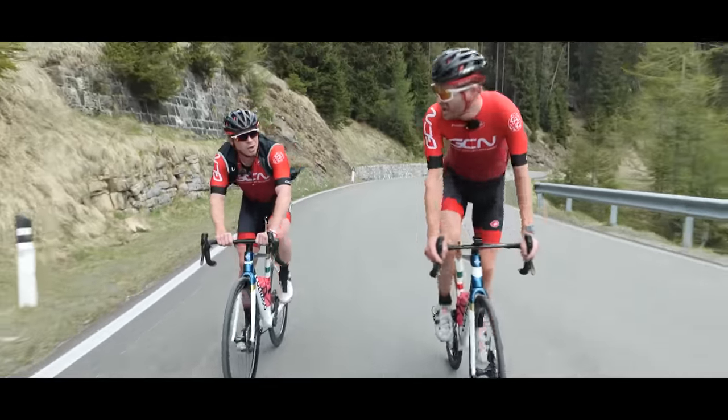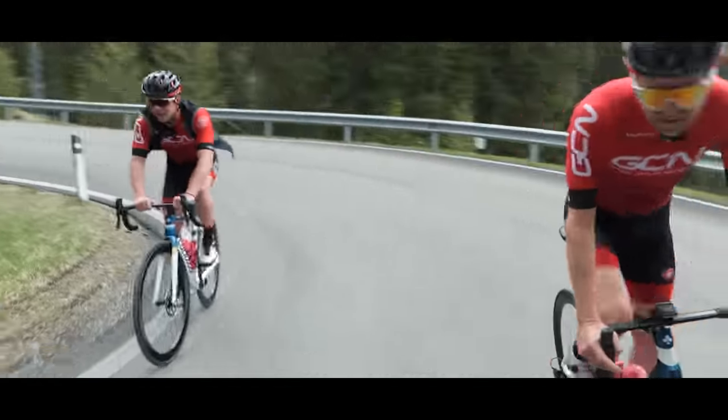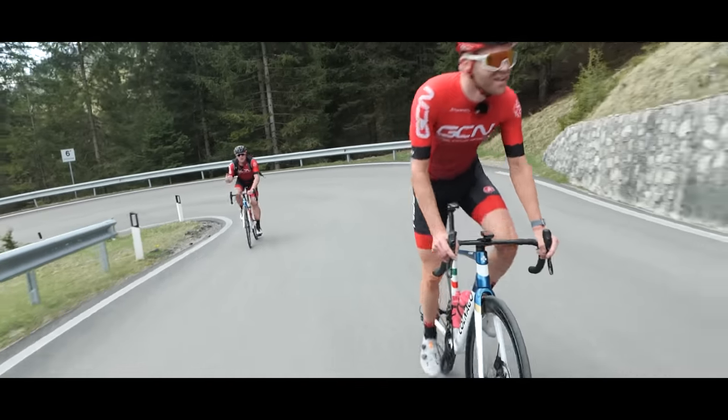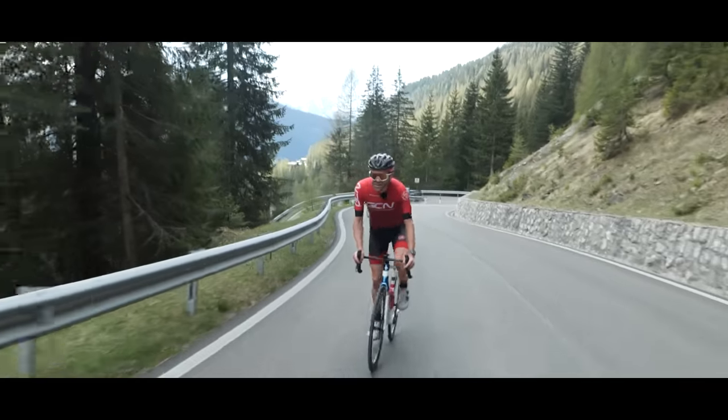It's going quite slow. What do you mean? It's quite slow, this, Ollie. Ollie, we've come to the Dolomites, to these beautiful climbs, to enjoy the climbs, Ollie. Yeah, but the bike feels amazing. Ollie, come on, man. Order me a cappuccino. And a panini.